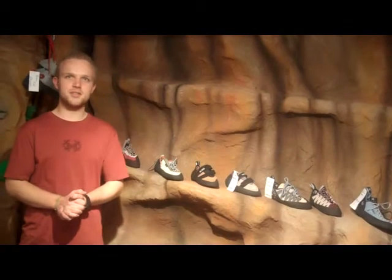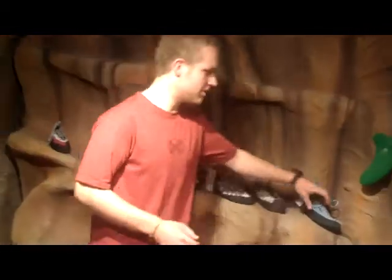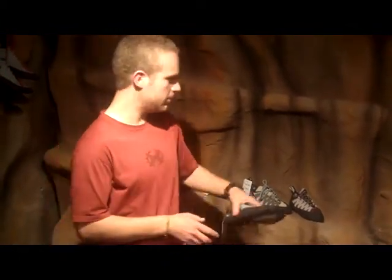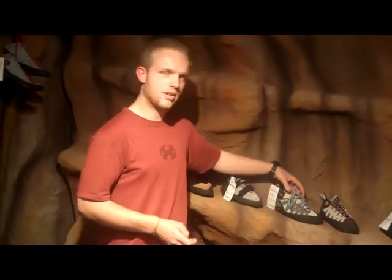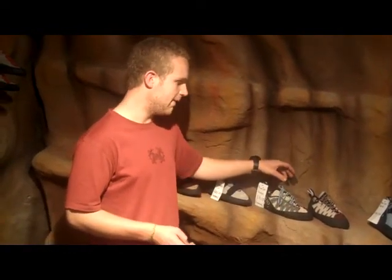Okay, so I'm going to take you through the 510 range that we've got here at the Epicentre. Starting down here with the Spire, which is our entry level boot, reasonably priced at £80 for all day comfort, things like that, really good boot. Moving swiftly on to the women's range, we've got the 510 Siren here, which is starting to get a bit stiffer than the Spire.